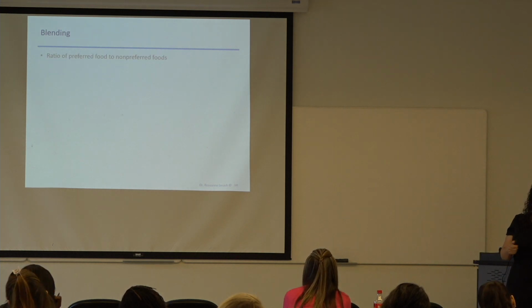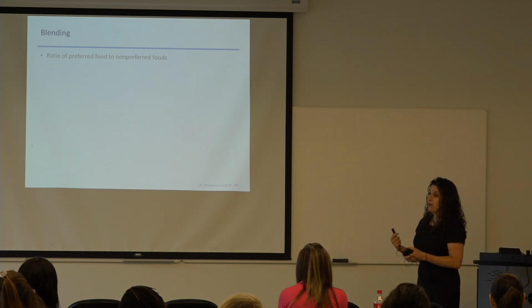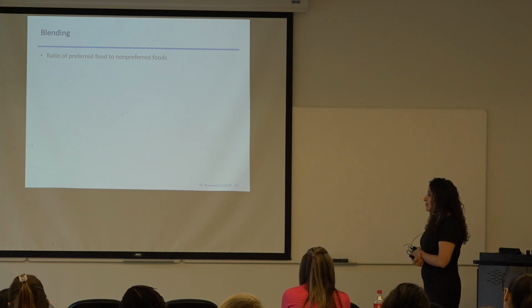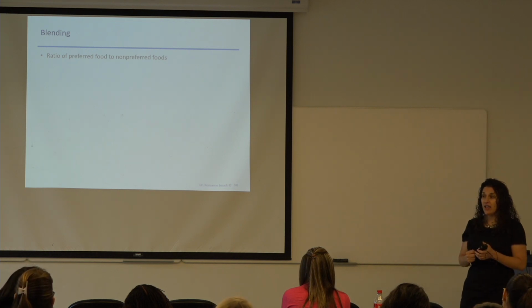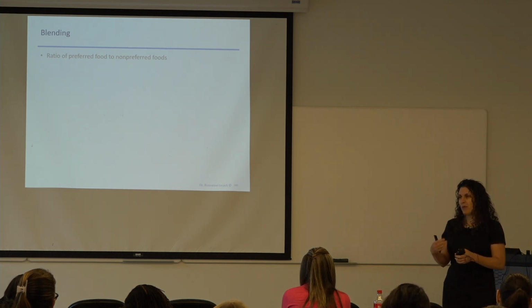Blending. There's a plus side and a negative side to blending, but we'll talk about what it is first before we talk about the negative side to it. Blending is mixing the ratio of preferred food to non-preferred food. For example, say you want a child to begin to drink water and fade out their juice. It's easy to think about with liquids.